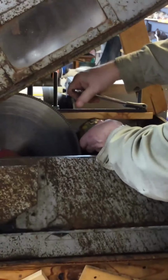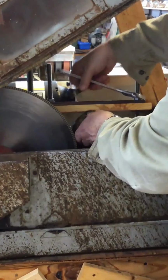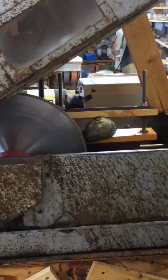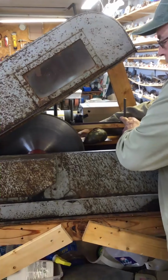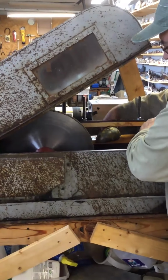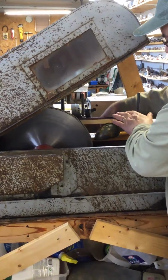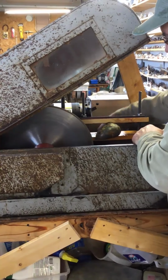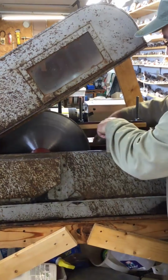As I said before, you can ruin a saw blade if it pops out, so you want to make sure that it's very tight. So what's going to happen here is I'm going to adjust this out. There's a handle that you turn that allows this carriage to come closer to the saw blade. You can see the stone coming out. I want to cut it through here.